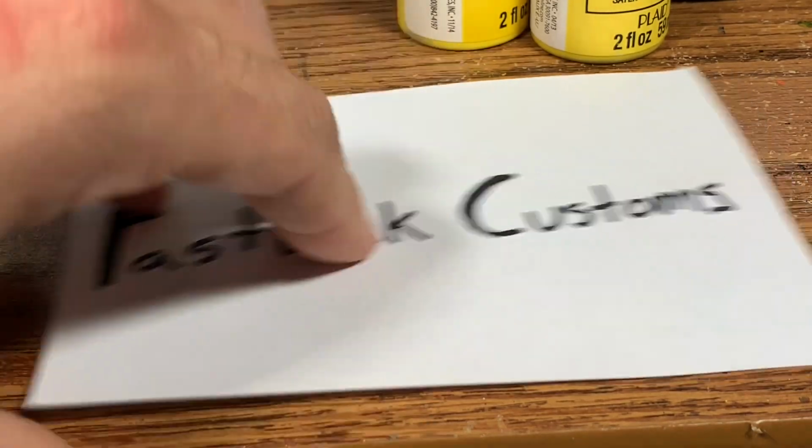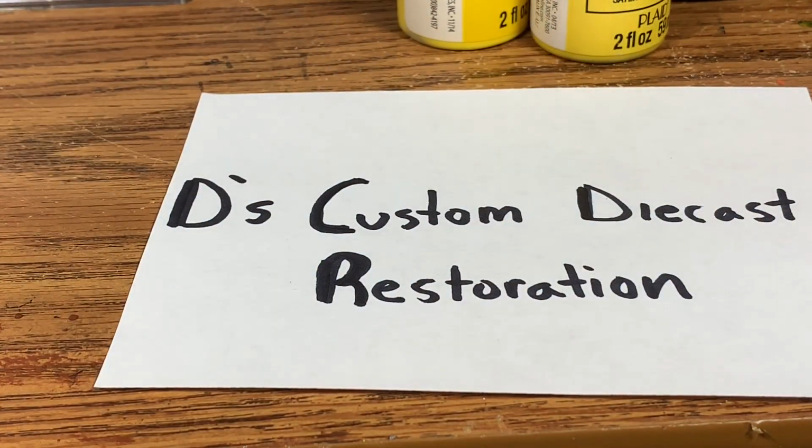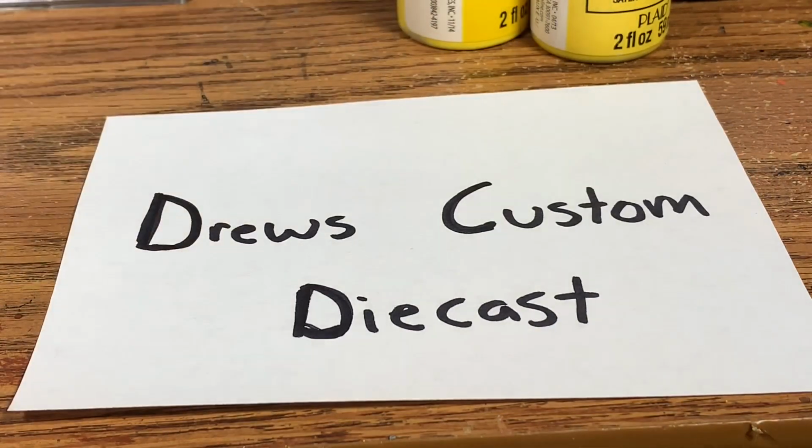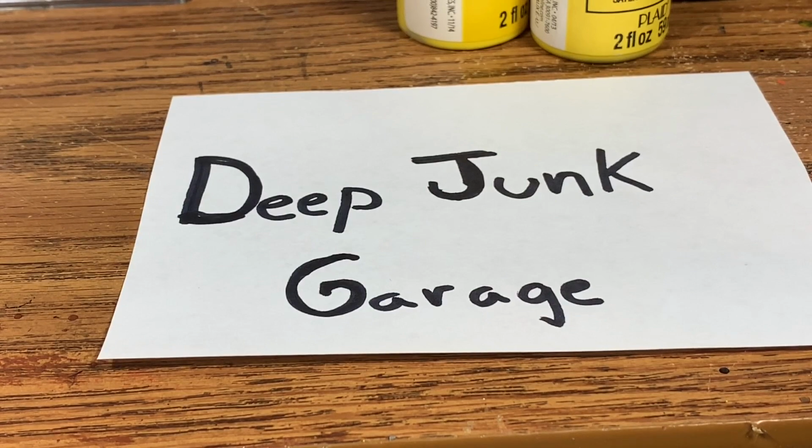And now we're going to get into all the guys that are going to be in this build off. Okay, so here are all the builders for the budget gasser build off. Obviously I'm going to be building a car, so Hansen Speed Shop, Fastback Customs, my Diecast Addiction, Flying Valiant, D's Custom Diecast Restoration, Diecast Outkast, Drew's Custom Diecast, 57 Fordman, and Deep Junk Garage.